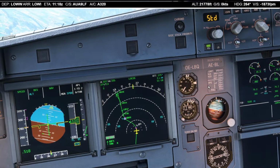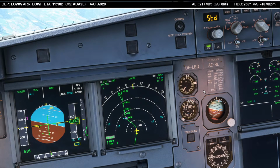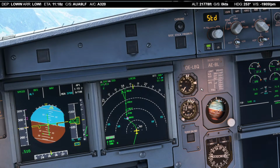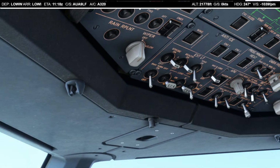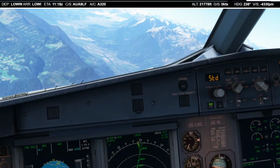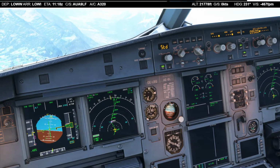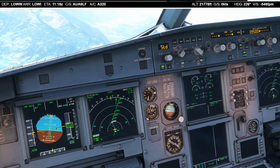Innsbruck traffic, Austrian 9 Lima Foxtrot is passing Rattenberg for the localizer DME East approach, circling to land runway 05. 08 of course. Passing now 10,000. Turn on the lights. We leave that lights out. And turn on the seatbelt signs. There is Innsbruck. And now we are continuing the descent to 9,500.